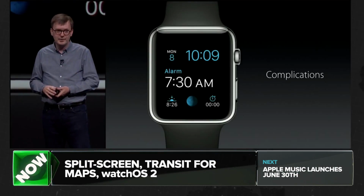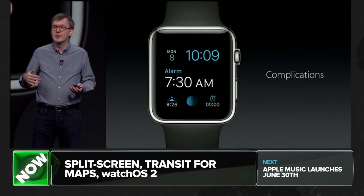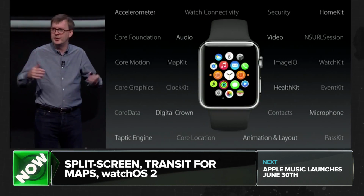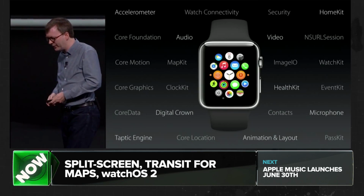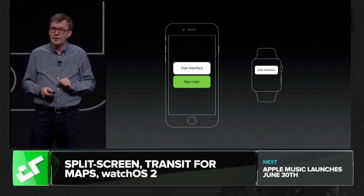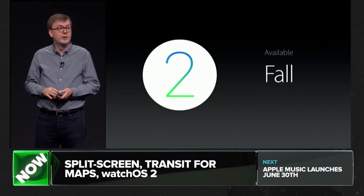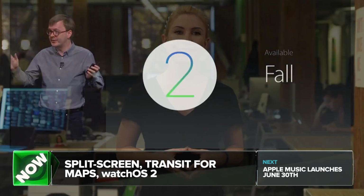On the Apple Watch front, watchOS 2 and a true native app SDK are coming to the platform, with a new function available for third-party developers called Complications. That means that developers can create widgets for the Apple Watch's watch faces, various ones, that make it easier for users to quickly see small bits of information from an app at a glance throughout the day. Developers get the watchOS 2 beta later today, and a public release is set for the fall.